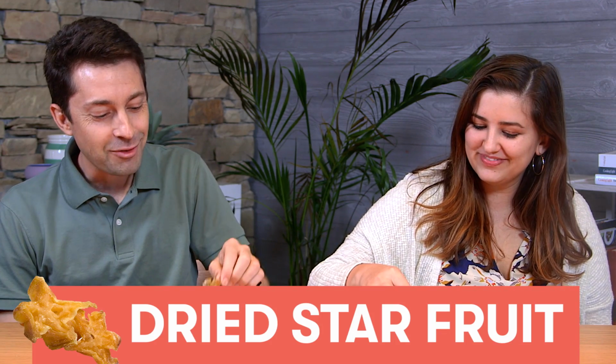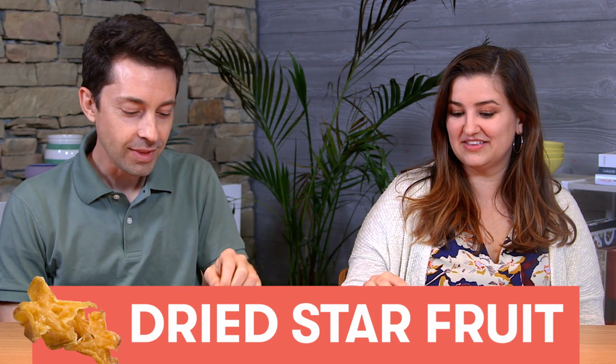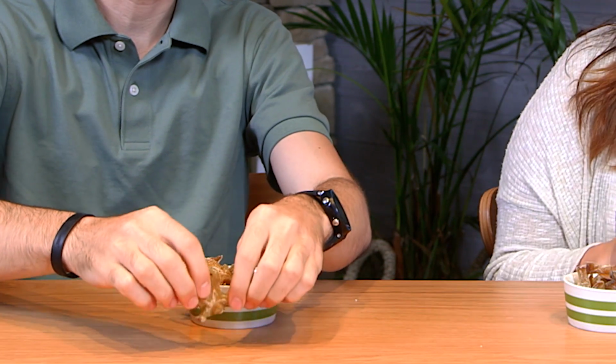Oh, I know what this is. Is this star fruit? These are star fruit. They look like sea stars, like starfish. Look at that. Some of them are really cute, some of them are a little broken. Like this one, womp womp. It tried. It gave its best.